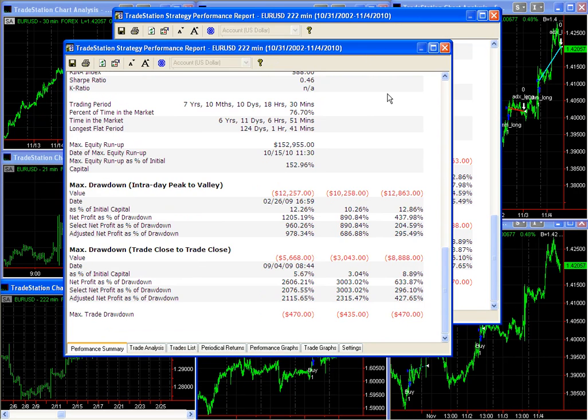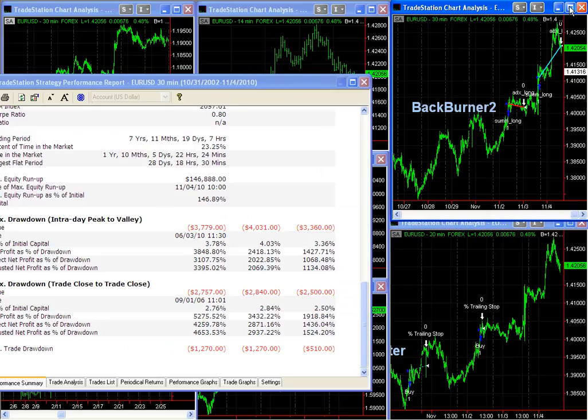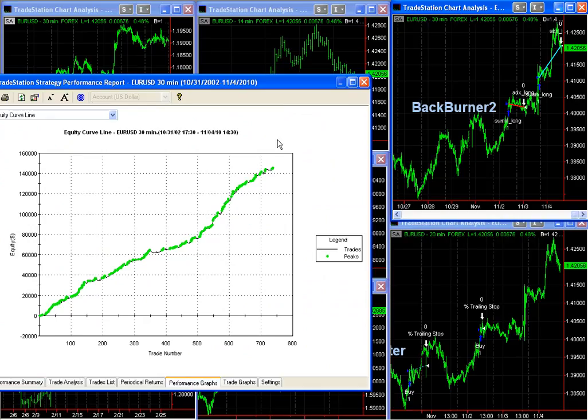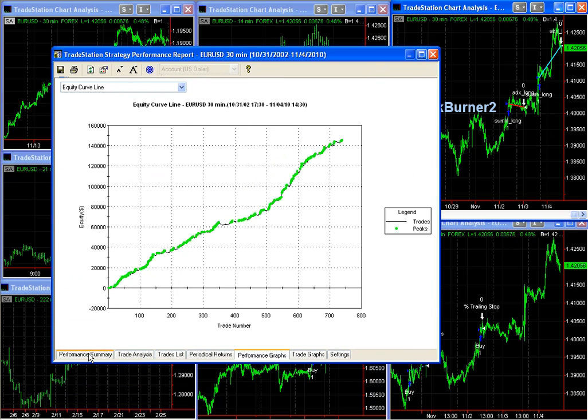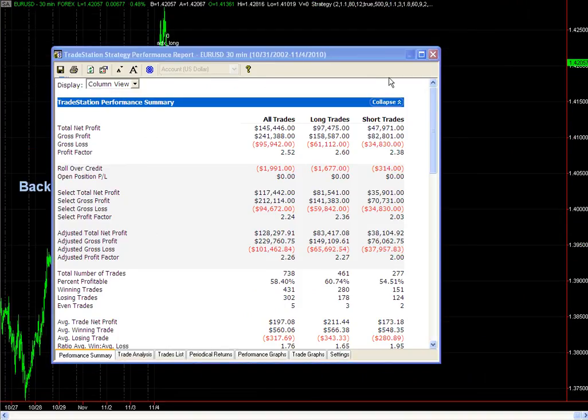The last system, this Backburner, is a shorter term trading strategy. I've taken slippage and commissions and all fees out of this. You can see that the equity curve is very smooth. You add $30 or $70 in fees, and it's going to get a little choppier, of course. But the average trade net profit over 738 trades is $197. So that was a good one, and that's why we added this one. And I'll show you how this one works.